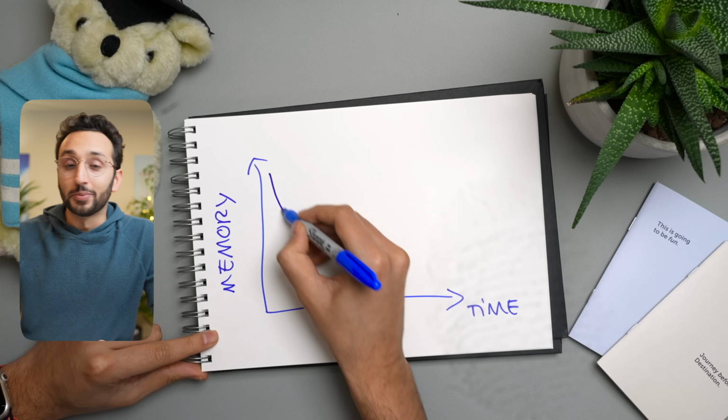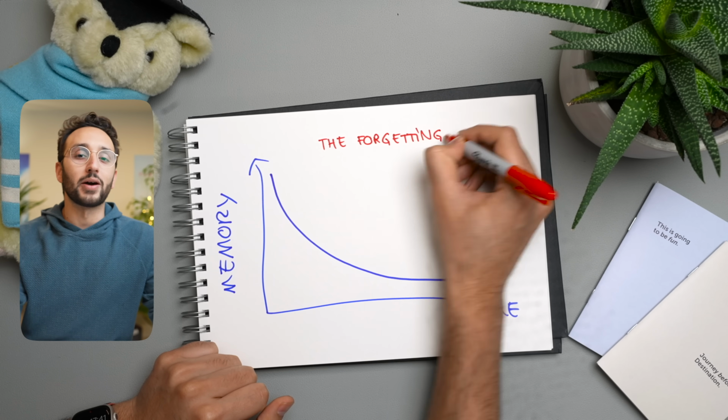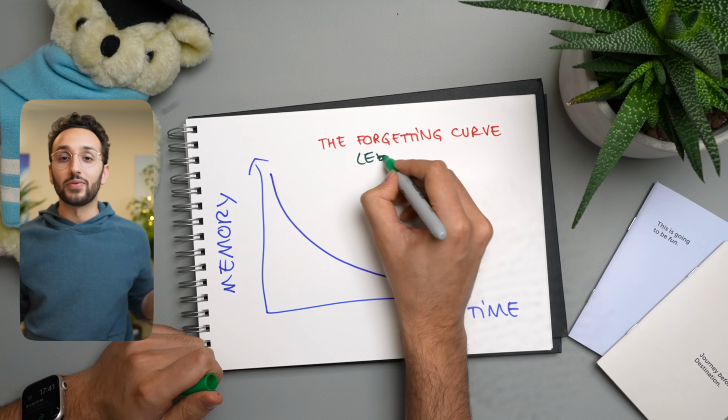And this is why you have that phenomenon where you read something and then a week later you try and look at it again and you've just completely forgotten everything about it, because that's natural. It's not that we are dumb and we can't memorize things. It's just literally the way that memory works. And the whole idea that some people have a photographic memory is a complete myth.